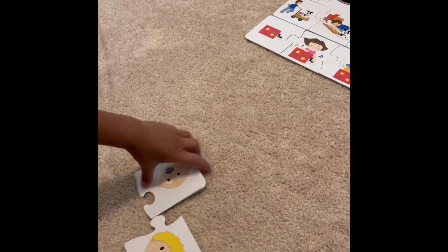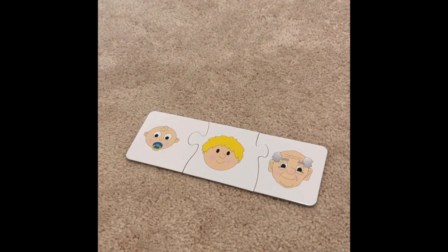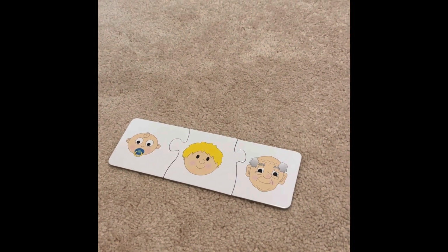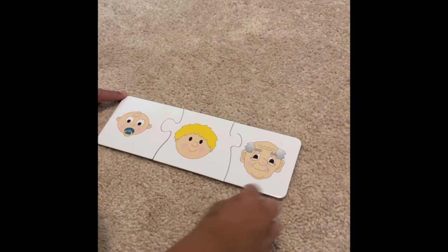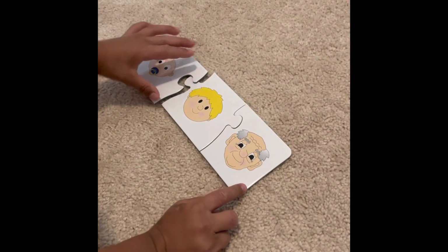These are actually the same picture. Yeah, what's going on with that one? The baby is younger and the kid is the older and the grandpa is old. Yeah, so the baby is the youngest, then he will grow up to a kid, and then he grow old to be a grandpa. All right.